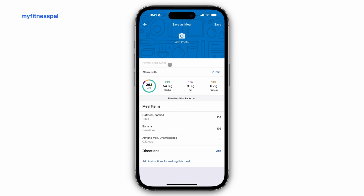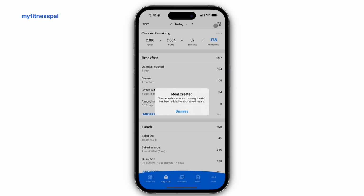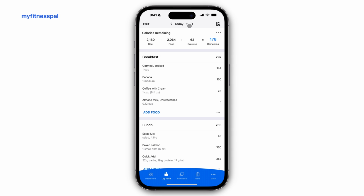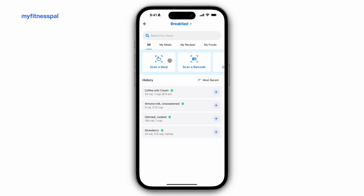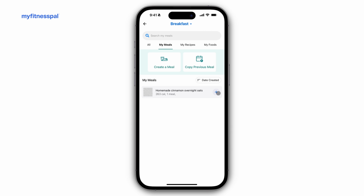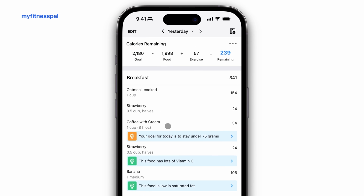Here, you can add a photo, name your meal, choose whether or not to allow others to log this meal, and add instructions for making it. When you're done, tap Save. The meal will be created and saved to your meals for easy logging. That means when you're ready to log that meal the following day, you'll simply navigate back to the food logging screen, select My Meals under the search bar, and press the plus icon to add the meal to your food diary.